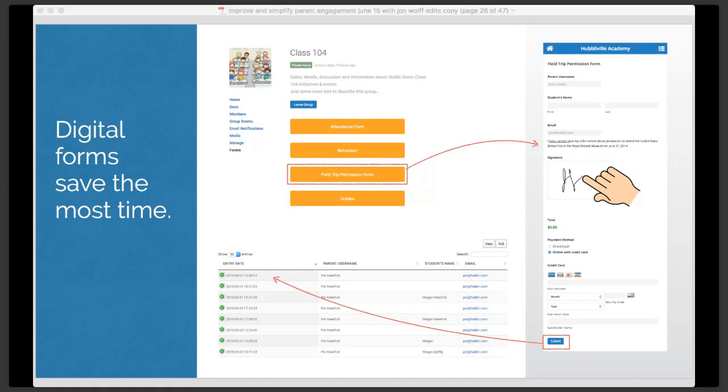Yeah, and Loren's asking actually a really important question. Will we be notified when a parent opens and reads a notification? The answer with Hubbli is yes. Hubbli will notify whoever needs to be notified when things are read or submitted.